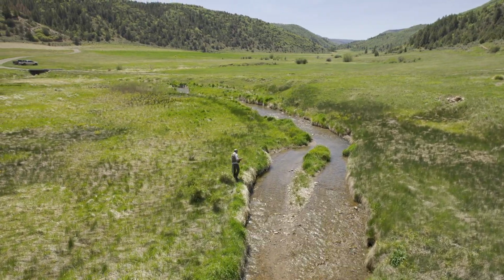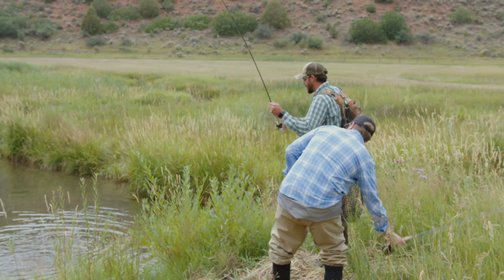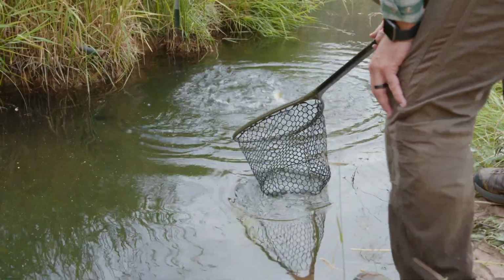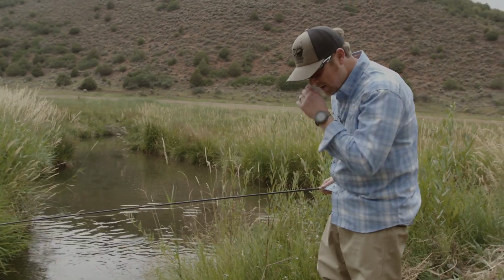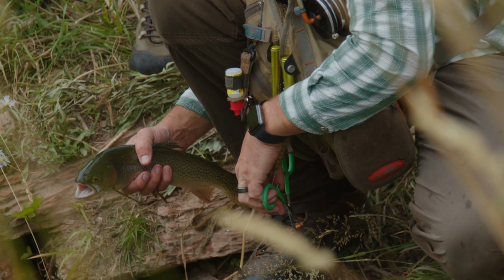Nice cast, man. Thanks. That was a poke. It's a great fish. Wow. You want me to hold that while you net him? Yeah. Hey, can I reel yours in? Man, what a beautiful, healthy looking fish coming out of this little old stream. That one's a cutbow. That's a cutbow? Yeah. So see the orange slashes underneath here? Yep. That's the cutbow.